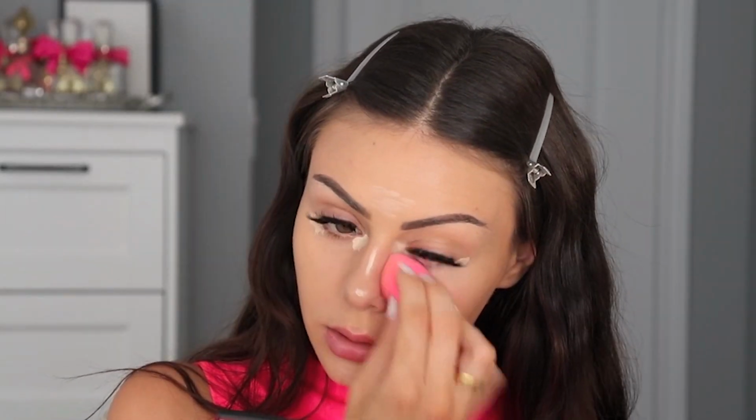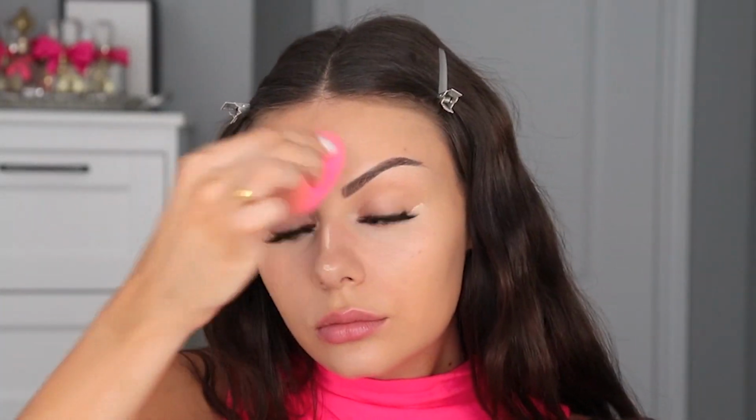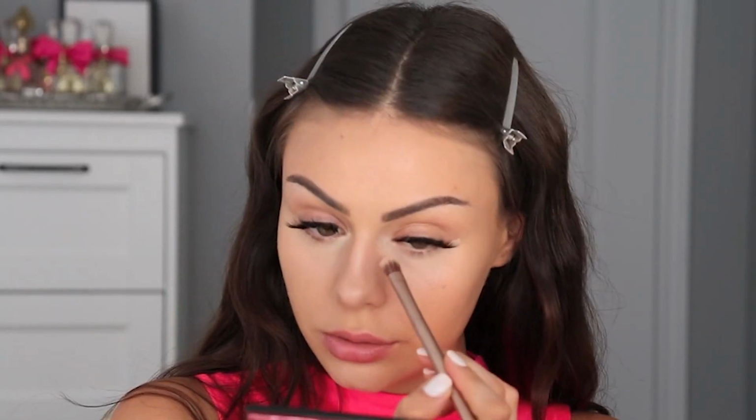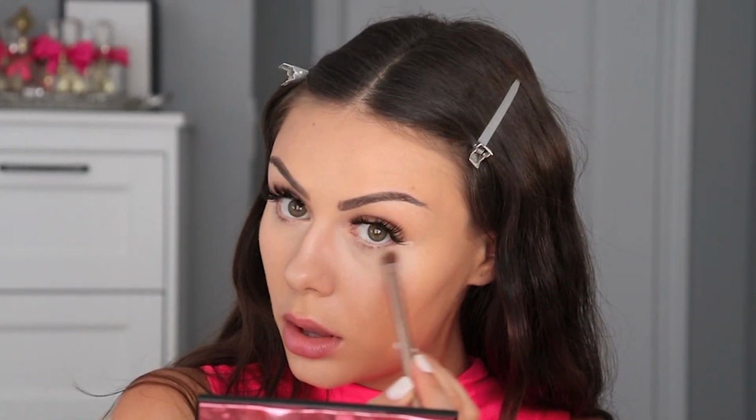Aside from the smell, I do really like this concealer though. It's very thick, it gives a lot of coverage, which is why I continue to use it even though it smells terrible. Now I'm just grabbing a brush for the inner corner and out here.